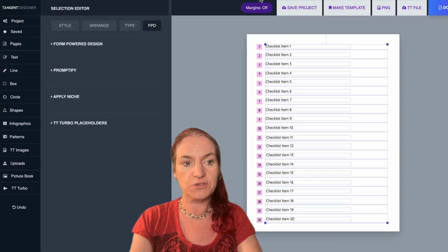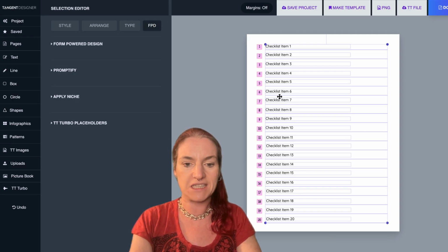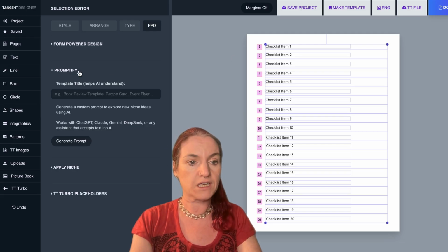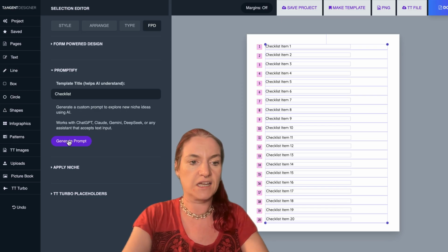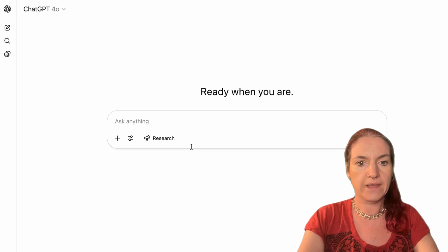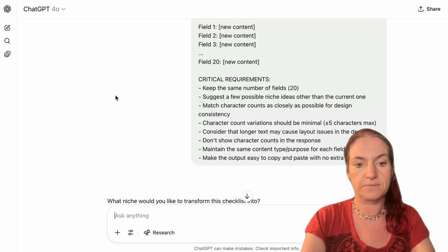I can select all of these, and look, FormPad Design comes up automatically when I select multiple text boxes. And I'm going to go to Promptify and I'm going to call this checklist and generate prompt. So now we have this prompt. I'm going to take this over to ChatGPT and paste it in.